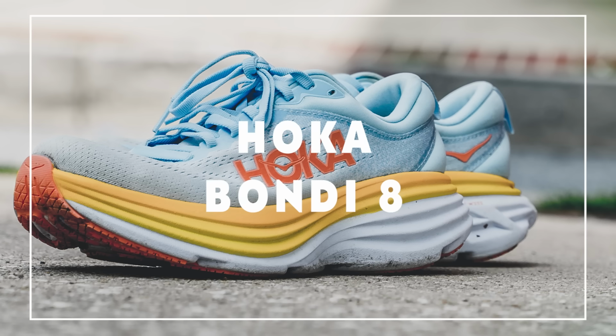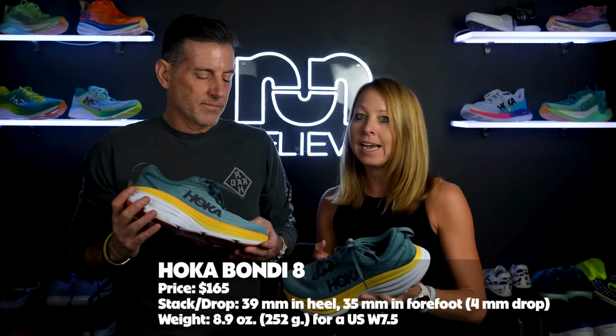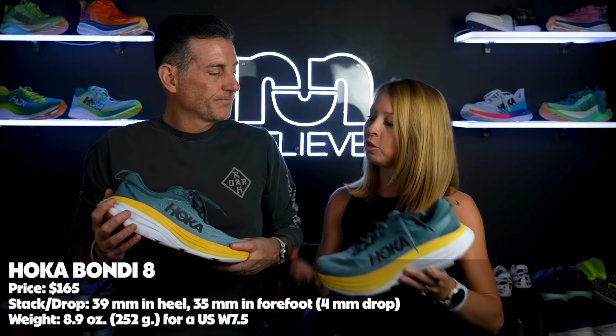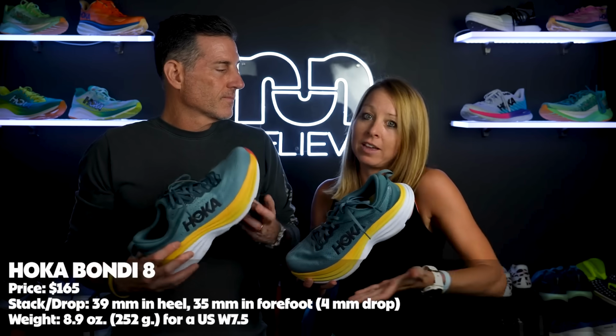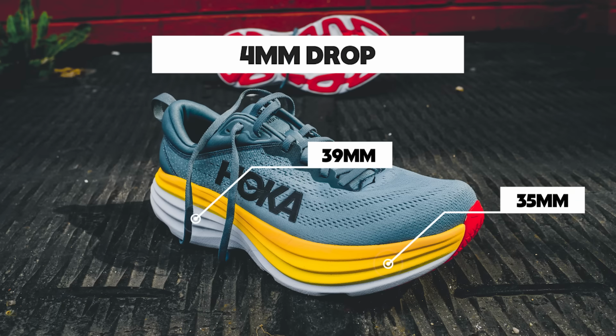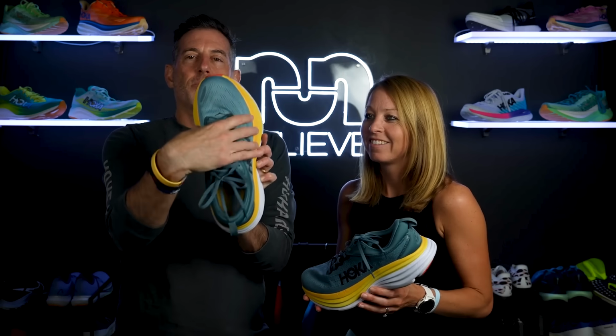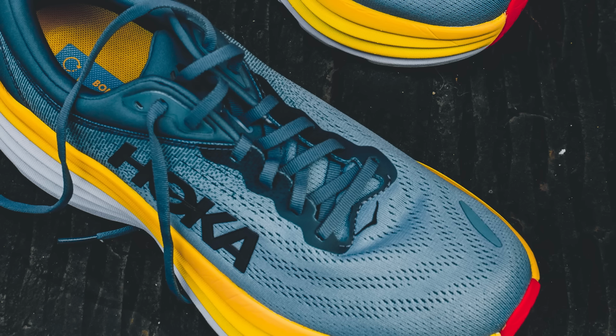All right, Megan, say that there's not enough cushion in the Clifton for you and you want even more cush, more softness. Then you're going with the Bondi 8. We didn't get a new update on this guy this year, but the 8 is a classic. If you're familiar with the Bondi, you will not be shocked with this last version of it. You have a ton of stack underfoot, 39 millimeters, 35 in the forefoot, so tons of stack front to back, 4 millimeter drop. One of the things that I like about this is you can see in the upper, it still fits really nicely over the foot, gives you a nice lockdown. It has a wider base on this one.